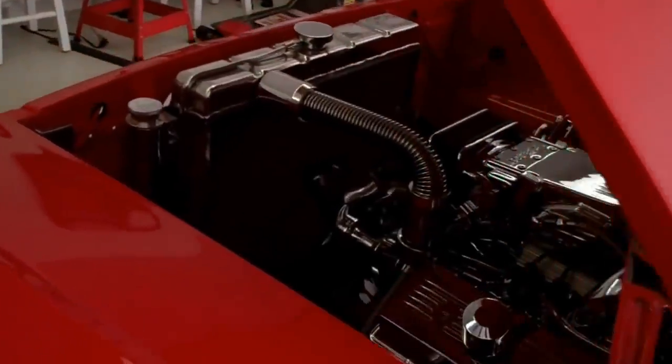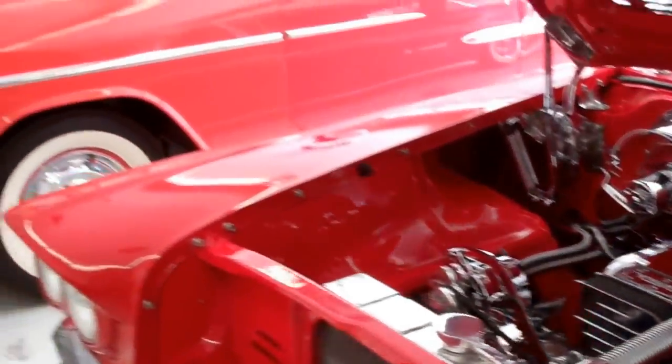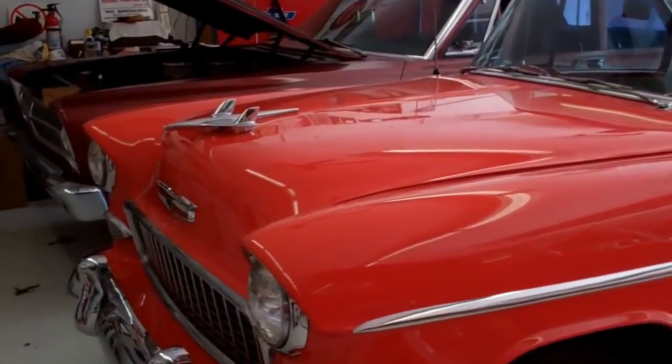I got the pink slip, and I got the first dent inside the car, and I'm the second owner on it, and I should never have pulled it apart when I did. It had 55,000 miles on it.